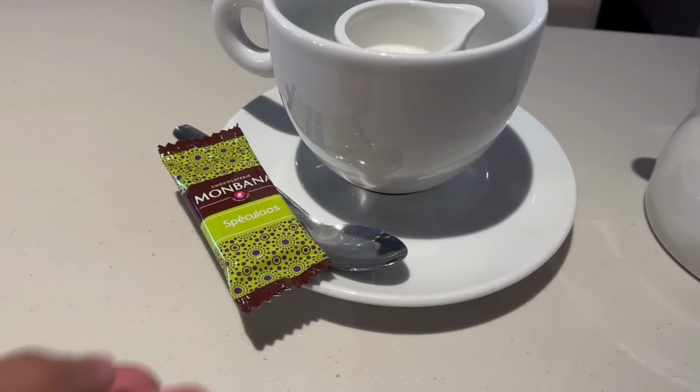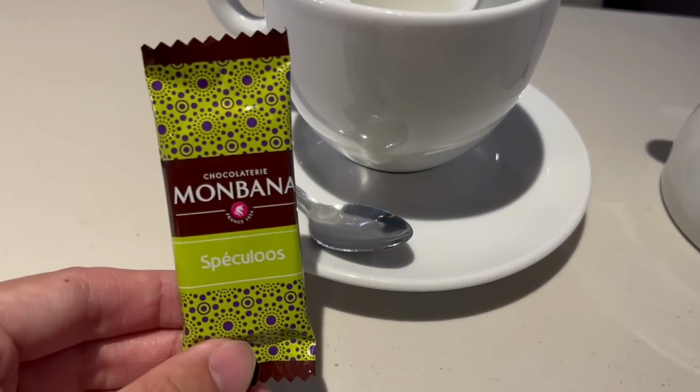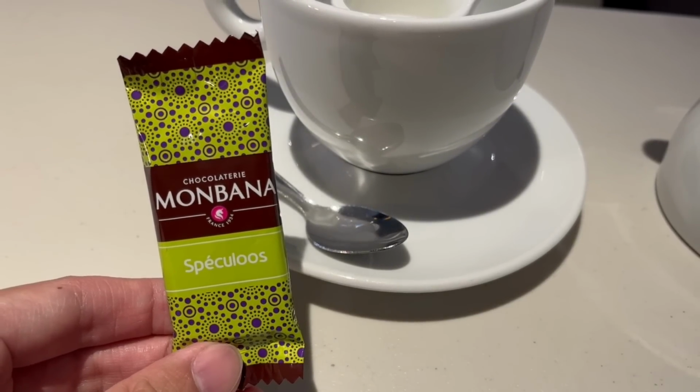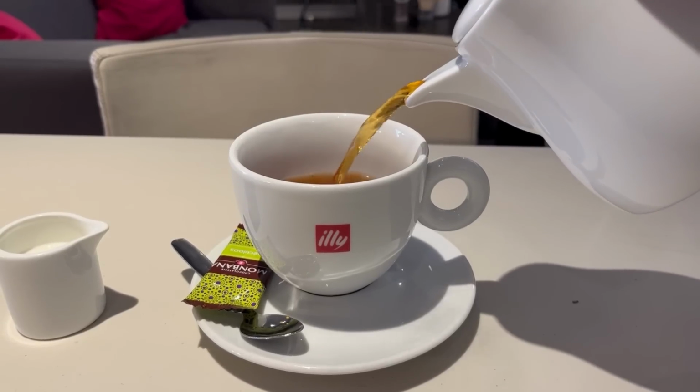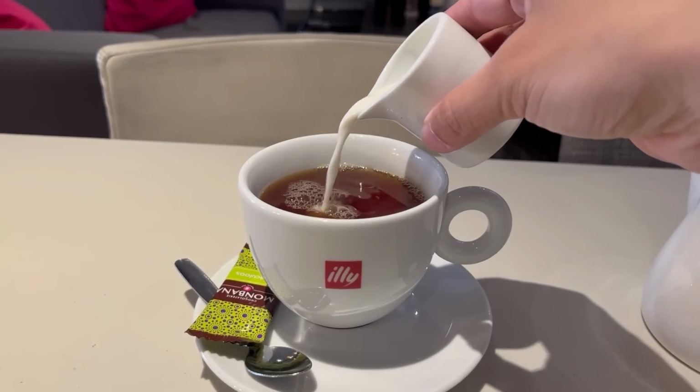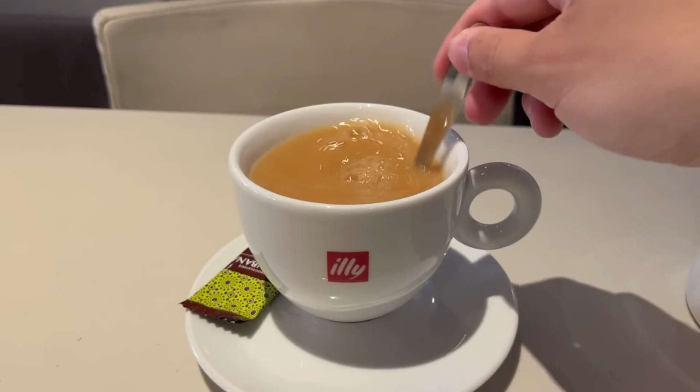It also came with a biscuit on the side, and I'll for sure be dipping that into my tea later on. Let's get making this tea and have a quick drink before the food arrives. A splash of milk, a quick stir, and we're done.